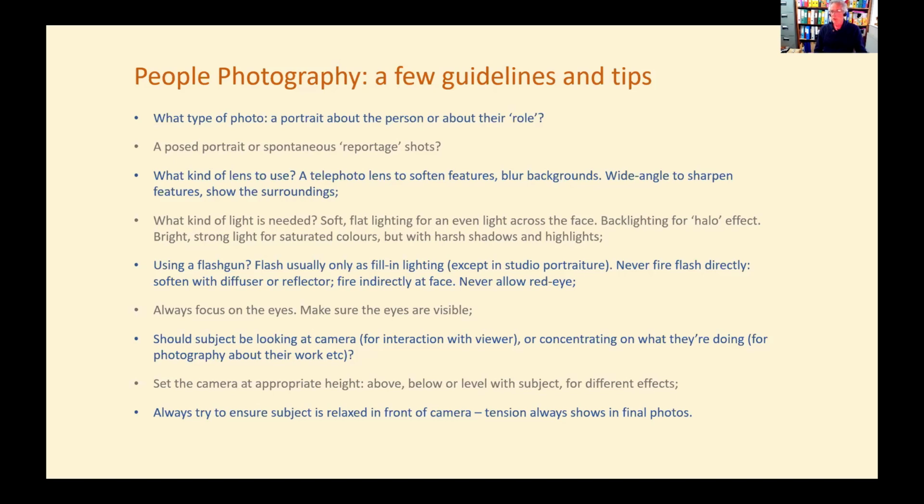And when you're photographing a portrait, you always focus on the eyes. That's just the way we are psychologically. When we look at a face, whether it be a human or an animal, we'll always go to the eyes. And if the eyes are not right, if they look blurred or whatever, then the picture won't look quite right.